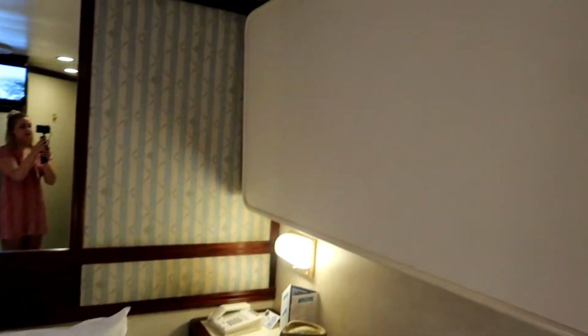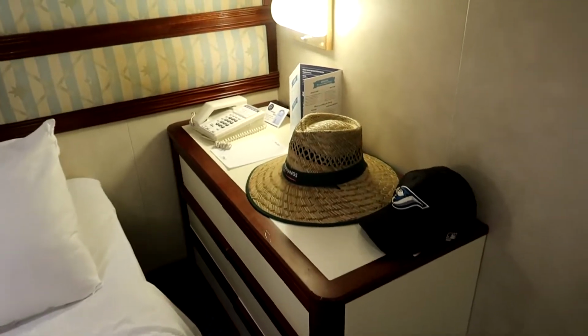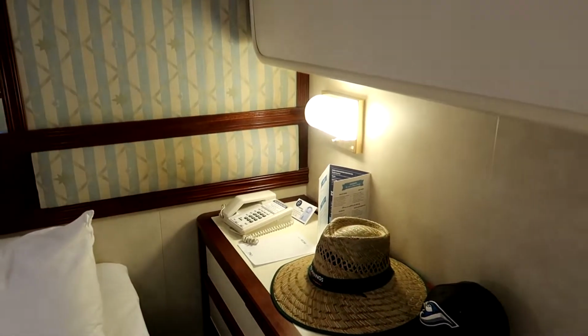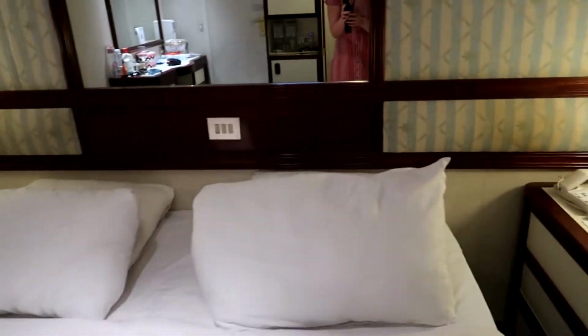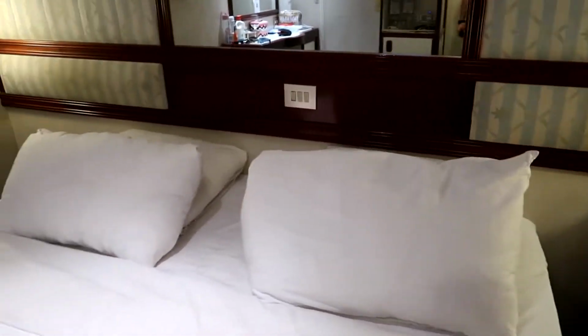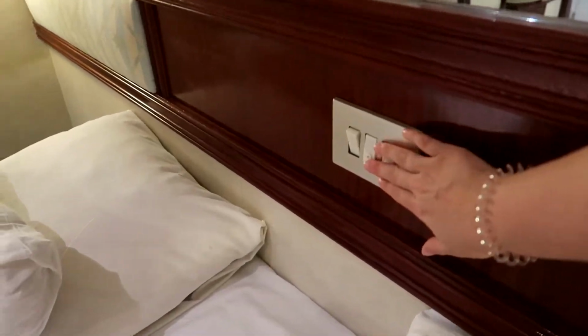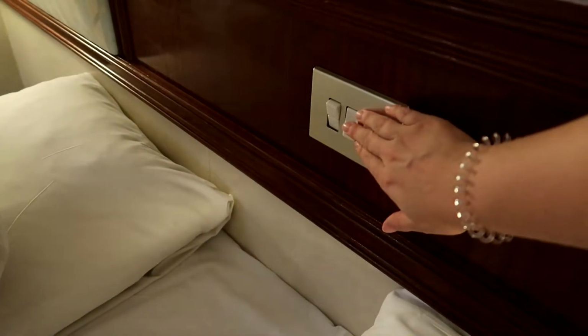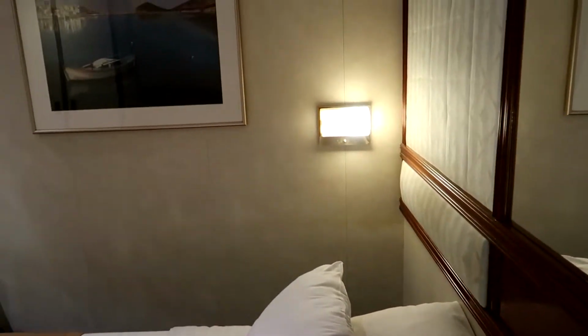It is a 3-berth room, so up here is the 3rd bed. Obviously we don't need it, it's just the 2 of us. You have more drawers, more space down here. You've got a phone over there. You have a light there that you can turn on and off on the actual light. You have over here more light switches just next to the bed head. So they turn the whole cabin on and off actually. And then there's another light over there.